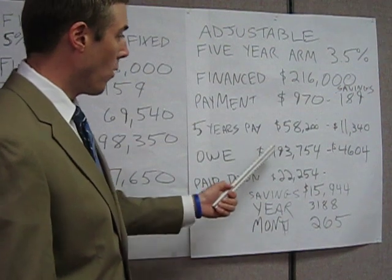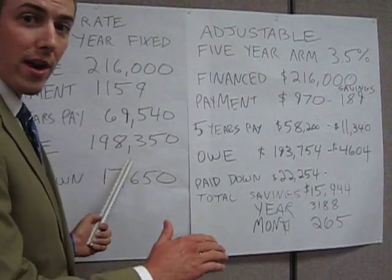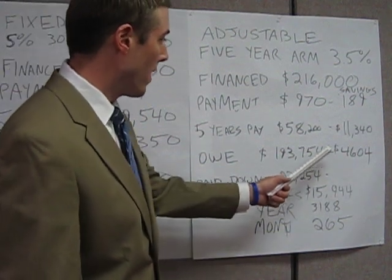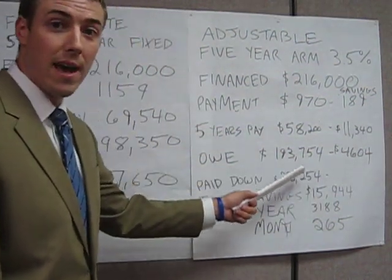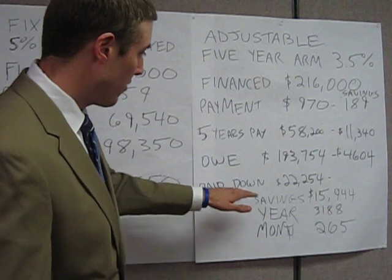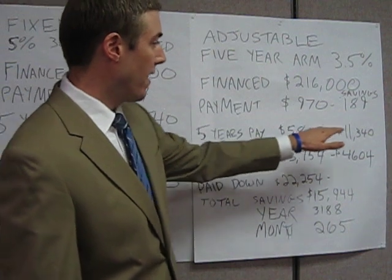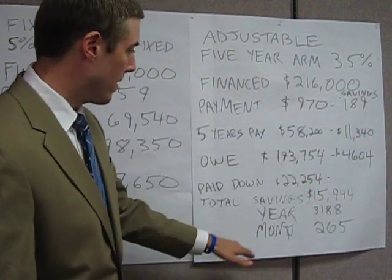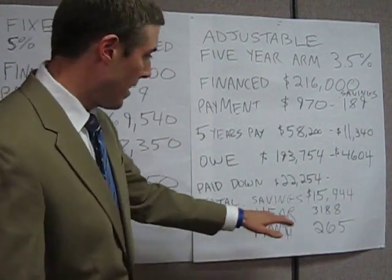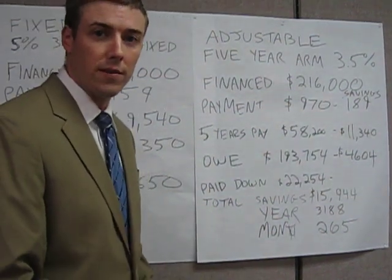In addition to that, we would owe $193,754, which on a 30-year program, because it's a higher rate, you're paying less principal. You're paying the home down less on your payments. You're actually going to owe $4,604 less with a 3.5% rate in 5 years. So your total savings, because you've paid down your home by $4,604 more, and because you've paid $11,340 less in payments, is over $15,000. It's almost $16,000 in a 5-year span. Per year, that's over $3,000, and per month, that's over $260, or exactly $265 saved.